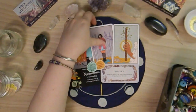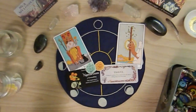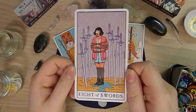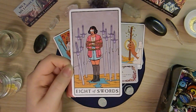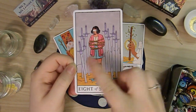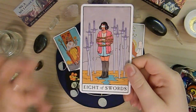So let's talk about this 8 of Swords. This is sort of the eyesore of the entire reading. Everything seems pretty positive, and then we have the 8 of Swords. And as much as it looks like, oh my god, why is she bound, why is she held back? The reason why this all looks so grim is all because of your own mental roadblocks.